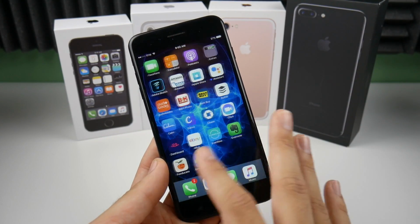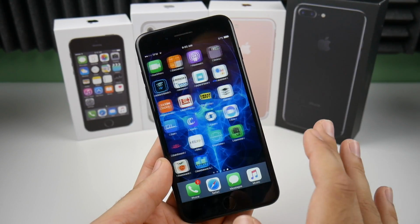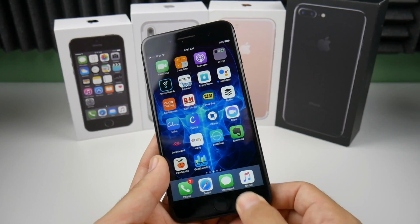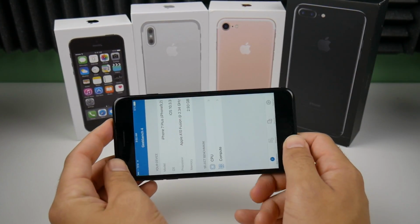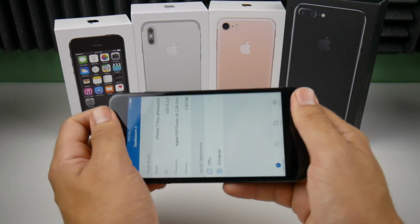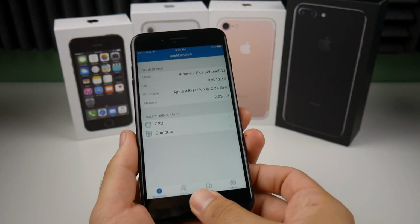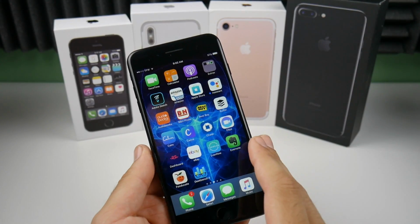So I want to talk now a little bit about gaming. I don't have my games installed here right now. I took them off because they were kind of distracting me, but the gaming performance on here has been great. When you put this phone in landscape, I don't like those bezels for the design, but they're actually kind of functional for gaming. They do feel like a little portable PlayStation here for the iPhone 7 Plus, and it runs games great, guys. So my gaming experience has been great on here.